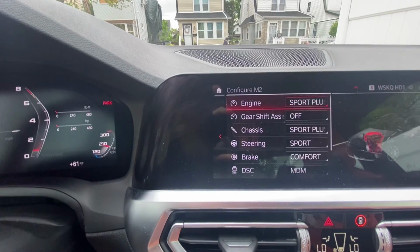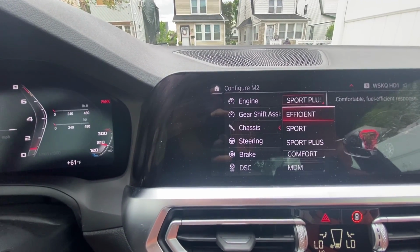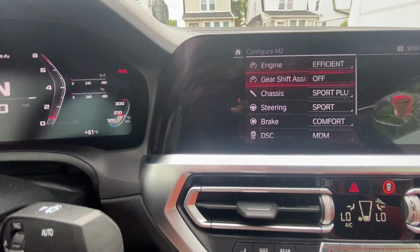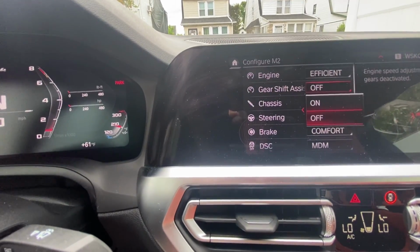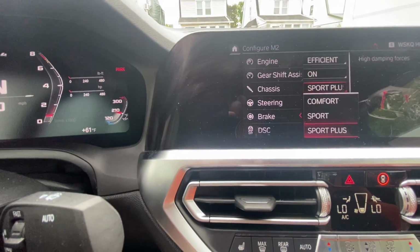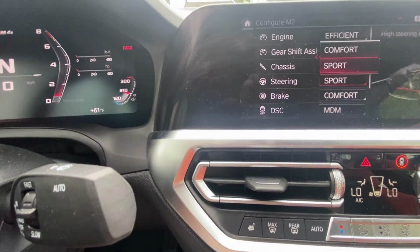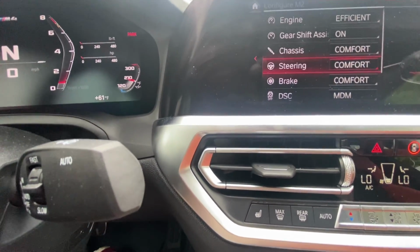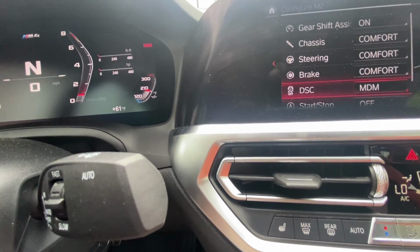Right, so we're gonna put this on comfort, everything, right? You said an example, so we're gonna put our engine as efficient, we're gonna put it as smooth as possible. Gear shift, that's it. Yeah, we're gonna leave that on. Chassis Sport Plus is gonna be stiff, so we're gonna do it on comfort. Steering, comfort. Brake, comfort, yeah. This we're gonna leave it on.